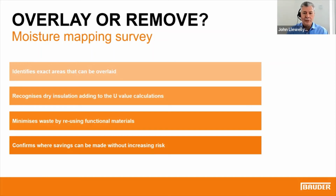We can then include the dry insulation within the new U value calculations and top up the thickness to meet the current building regulations. This has a cost saving. We also save by minimizing the waste to landfill, and it does all this without increasing the risk.